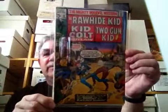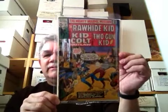Time for some westerns. More square-bound goodness. Mighty Marvel Western number 12. And I'm not sure, that might be a Herb Trimpe cover. Big fan of Trimpe. Sorry about the glare, but that's what you get with Mylar.